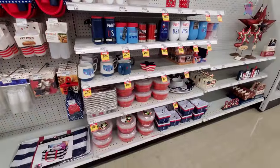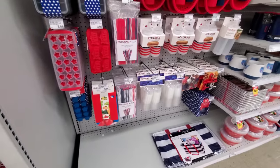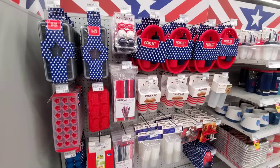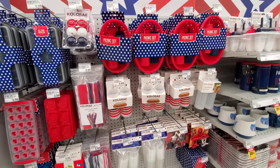Nice mugs. You need storage containers for food. I like the large utility tote for a picnic. Making jello shots. There you go. Ice cubes. Pretty cool little patriotic things for beer pong. You know it. And I like the little picnic sets too, and that's pretty neat.